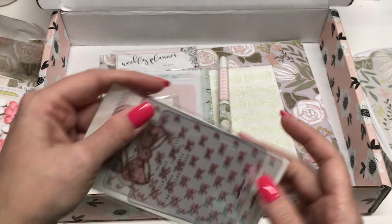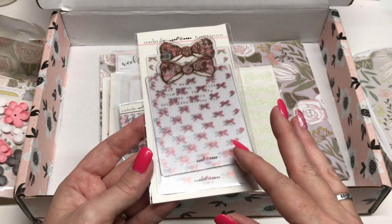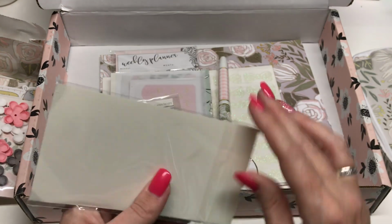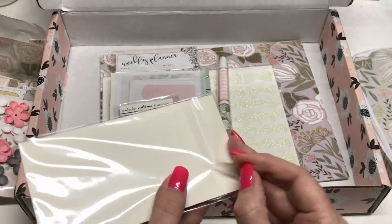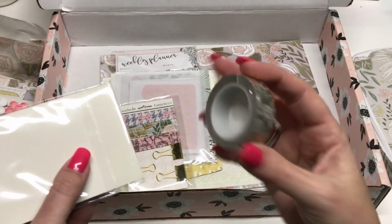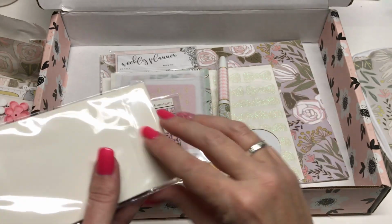Oh, I think I saw, so she also has an Instagram page where she will talk about the stuff that will be in the box. And so these are plastic washi tape holders. You know, washi tape comes in rolls, and say this roll is not going to fit in your journal very well.